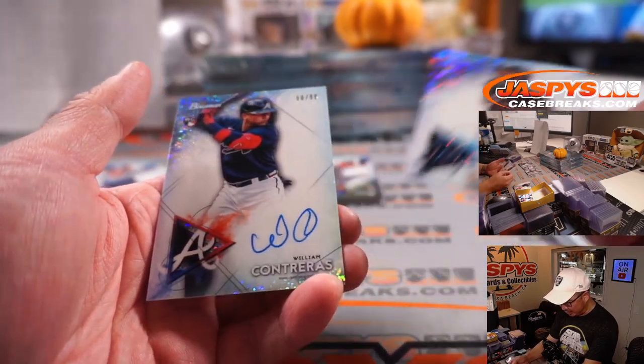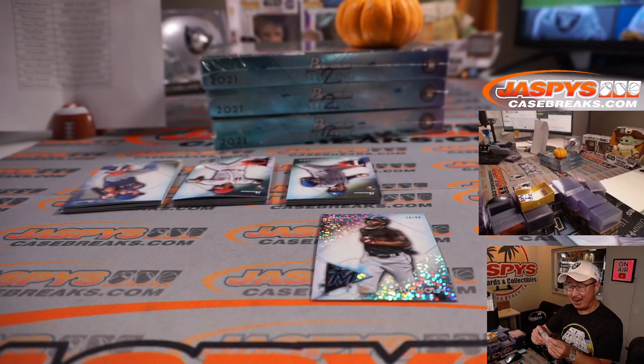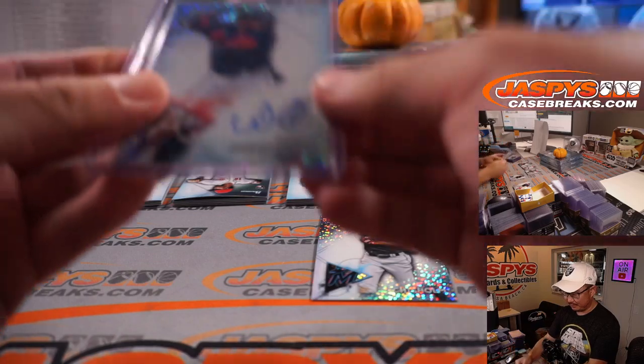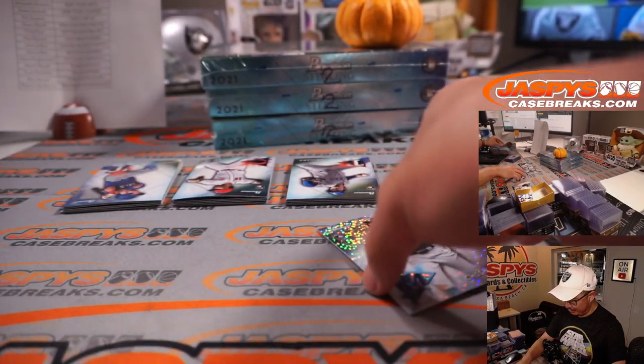16 out of 99, Jazz Chisholm Jr. and William Contreras. 58 out of 99. I think it was a Dodgers at Rockies or Rockies at Dodgers game. It was William Contreras. Braves, Chad with the Braves.